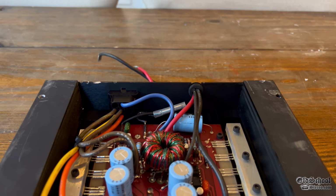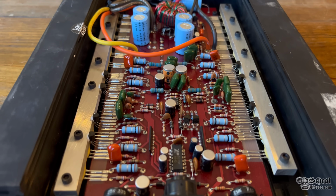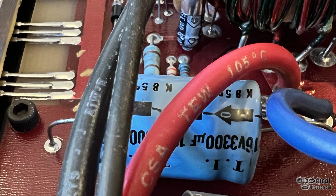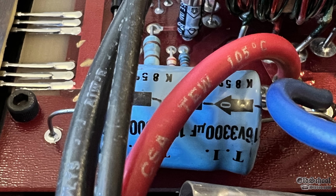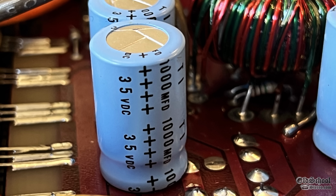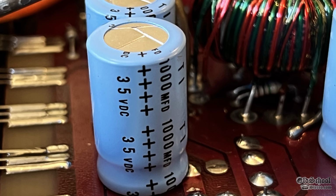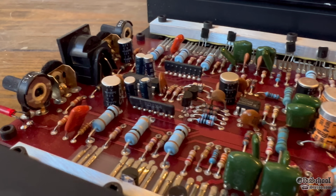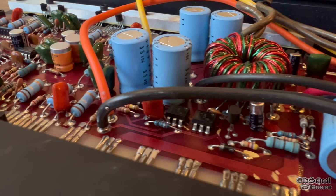Getting into this amp involves taking off one of the end panels and then just sliding the bottom plate off. And if you've seen my Orion 225 HCCA videos before, you've seen pretty much this amp. 16 volt, 3300 microfarad here on the power supply, 1000 microfarad, 35 volts on the rails. Pretty much the same amp as the 225 HCCA. This one does have higher rail voltages, and it has a different wound transformer.